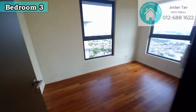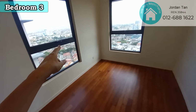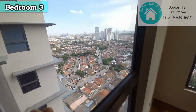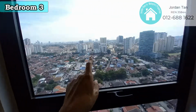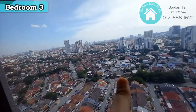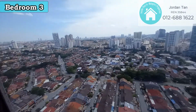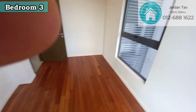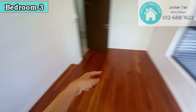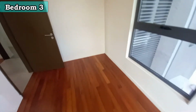So this 3rd bedroom, the size is probably the smallest among all 3. It comes with 2 windows. This is facing south, and this is facing west. You can see SS2 from here. And we're actually quite a high floor, so it's quite a good view. You can put a wardrobe down here also, and a study table down here, and then you can put a single bed, or a queen bed, or even another study table.